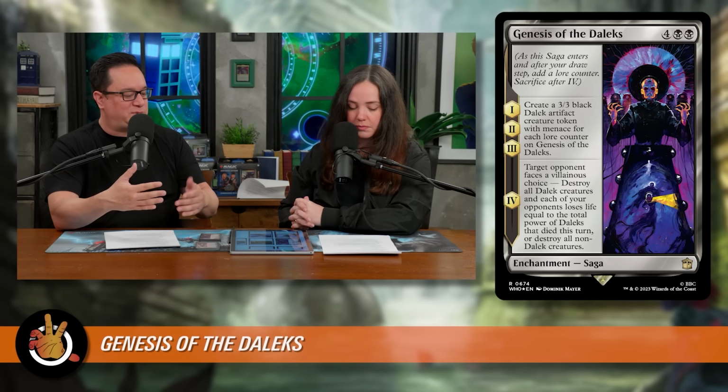I think most decks would be playing this and being like, I do want tokens. This makes a lot of them. It has a little of a weird thing at the end that maybe is an upside or whatever. Yeah, that's the question I would say: is six Daleks over three turns worth six mana?